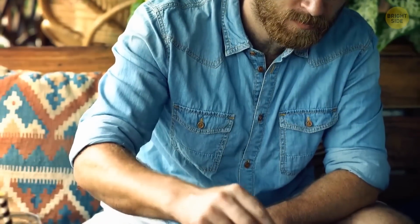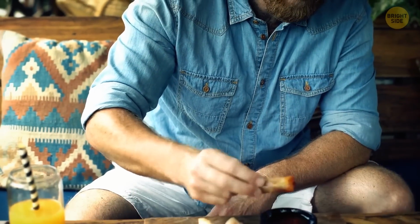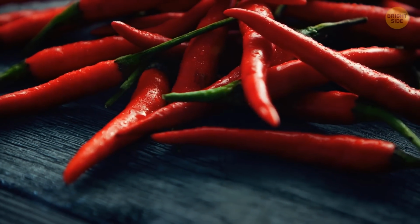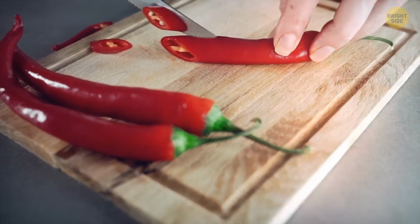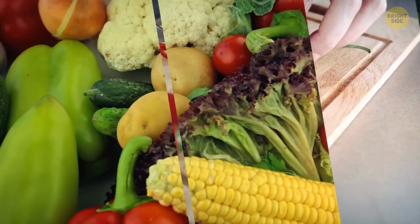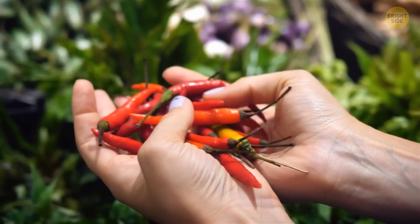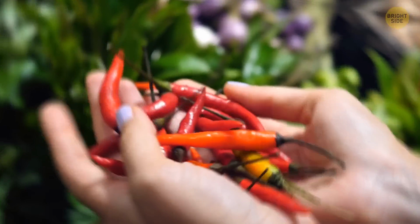Humans seem to be the only animals who really get a kick out of eating spicy food. Sure, there are benefits from eating the chilies themselves, like antioxidants, faster metabolism, and vitamin C. But we can get all that from other vegetables. There doesn't seem to be any reason to put ourselves through those hot peppers.